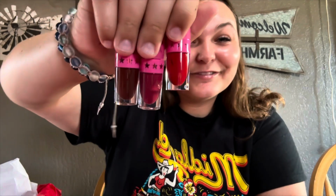Okay, then we have more mini liquid lipsticks. Let's see, they're Heart Rate, Forbidden Fruit, and Misery. I want to say this is from the Beauty Killer, or no, the Blood Sugar 2 palette. These are what they look like. Oh, sorry. Judging by the colors, I feel like it is. I should have reviewed first, but like I said, it's been a while.